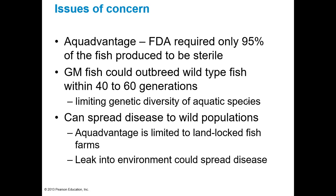Okay, this could spread to wild populations, and it should be said that one of the stipulations of the FDA is that salmon has to be in landlocked farms. So the reservoirs where they grow can't be in any type of natural streams or natural lakes or flow out into rivers or oceans, and so they're completely landlocked. This is to prevent contamination, making sure that these don't get into the wild. But they could leak into the environment, and if they do, then they could spread diseases that maybe aquatic, but we don't know how the wild population is going to react.